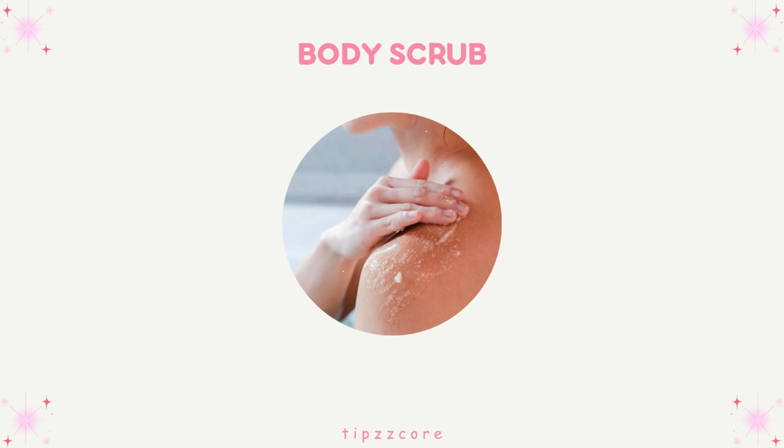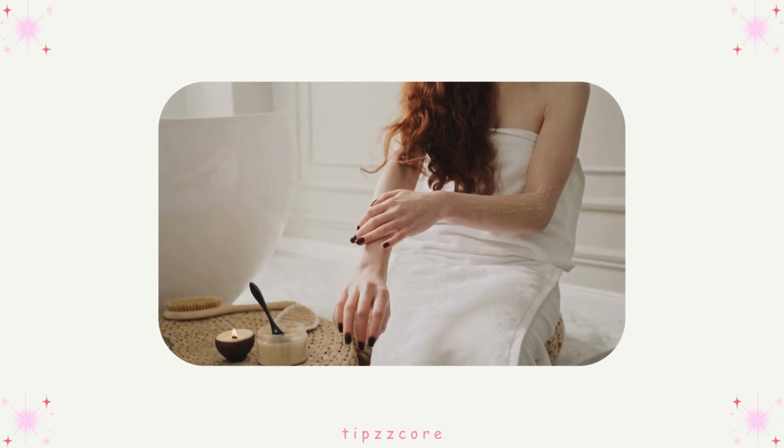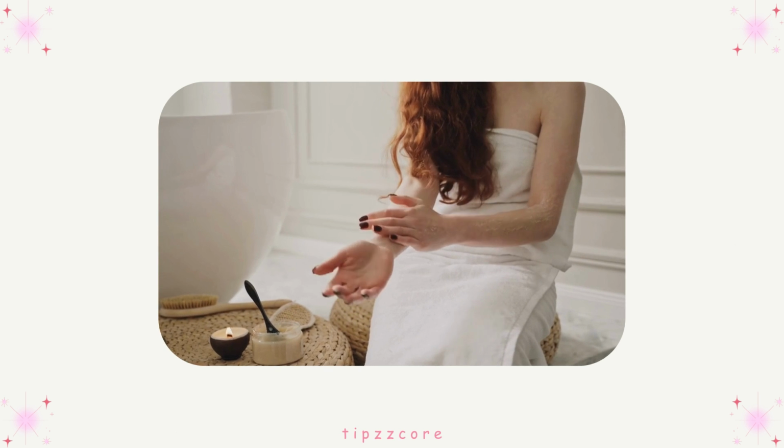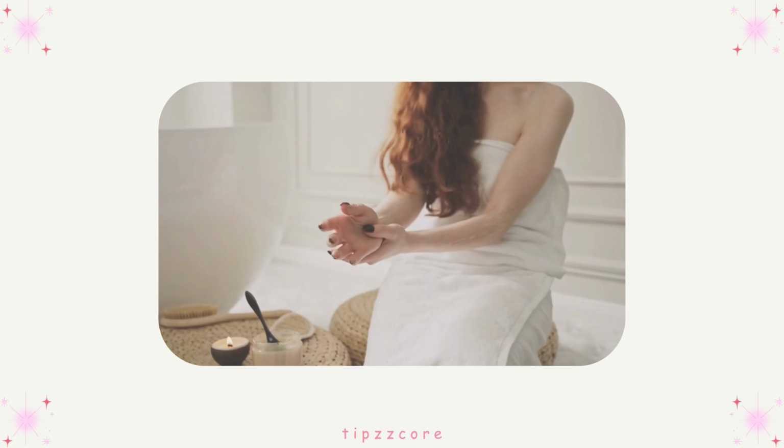Body scrub. If you want to exfoliate your skin further, use a body scrub after cleansing your body. Apply the scrub in gentle circular motions, focusing on rough patches of skin like elbows, knees, and heels. This practice will leave your skin feeling soft and smooth.